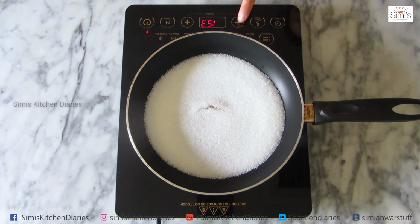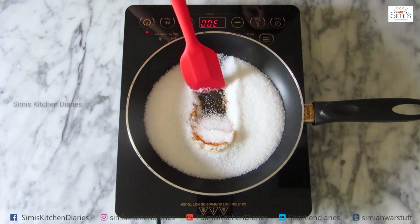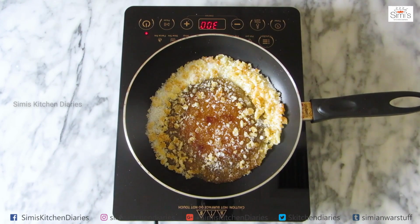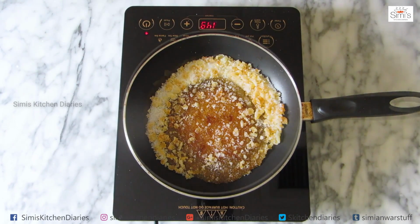Slowly the sugar is turning into syrupy texture. As you can see here, it has turned into golden brown color. Still you can see some lumps. We'll reduce the flame to minimum and let it caramelize completely into watery texture.